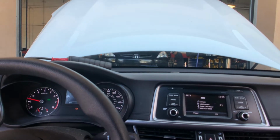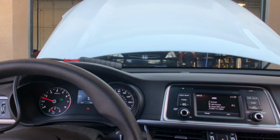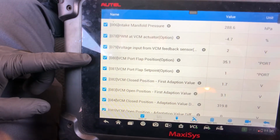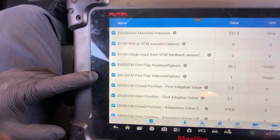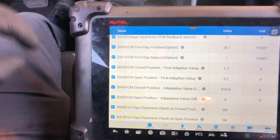I don't know if the phone can pick it up, but it sounds like a little rattling. So is there anything that's jumping out at me? Intake port flap position, 35%. And it changes to 15, flap set point. I'm not too familiar with this Kia Optima and how the intake runner works and all that.